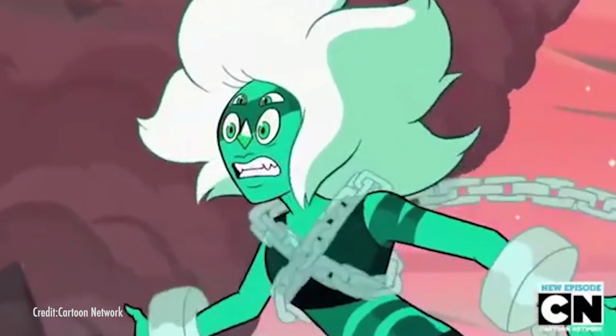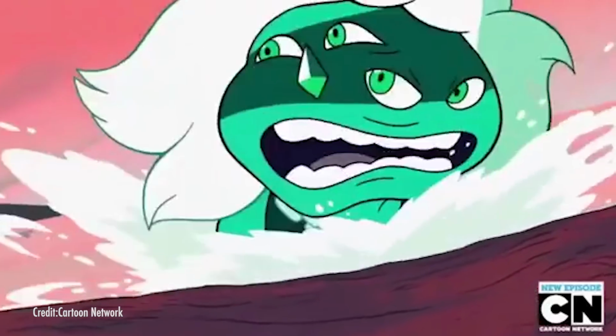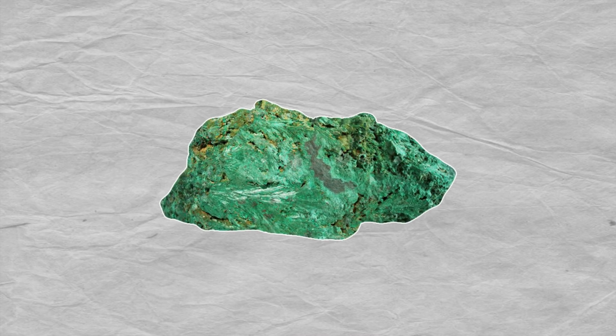As much as I'd love to go on and on about Malachite's personality, we really don't know who she is. She's considered an unstable fusion, one that looks more monstrous than human. But real-life malachite is no monster. It's a secondary copper mineral commonly found in conjunction with azurite.